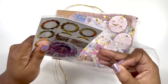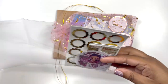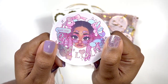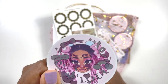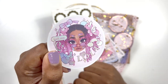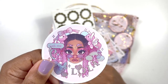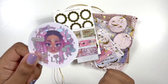And I did not expect this Sonia Stegman, y'all. Oh my God. I love Sonia Stegman so much. Look how cute she is. That's everything. I love this so much. This is going on my pink planner, y'all. It is so cute. T, this is so cute. Oh my God. Yeah, thank you. Thank you, thank you, thank you. I love this so much.